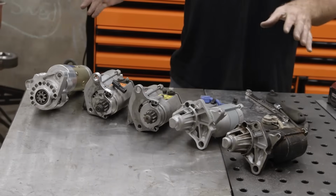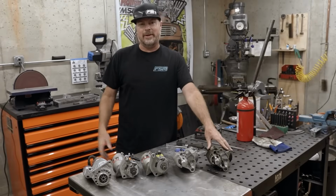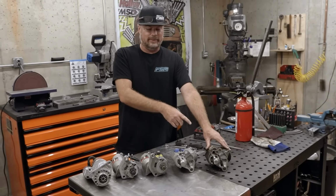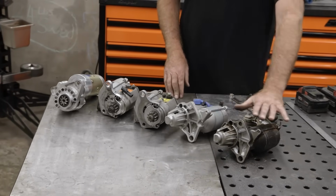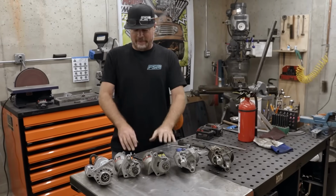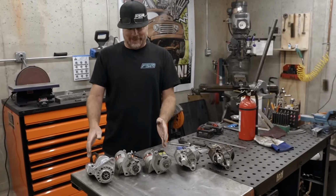What we have here is a visual representation of how this build is going. This is the starter that was on that 383 when it was in death metal. It does not work. Brand new AC Delco unit also doesn't work. Why? Because the headers we bought won't allow either one of these to bolt up. I went all the way to my other shop and grabbed 3 starters from Blasphemy. One of these has to work.